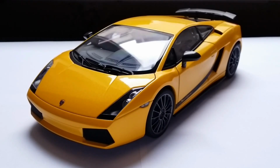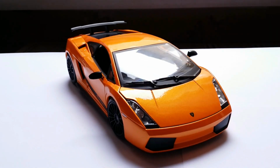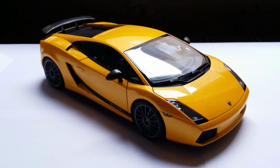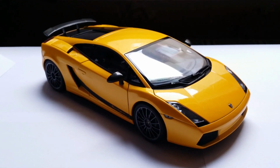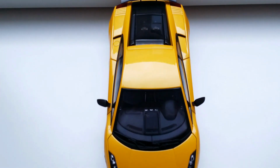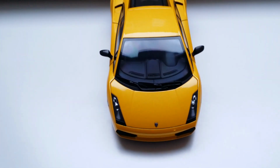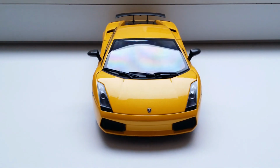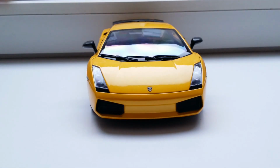Now, if you remember, about a year and a half ago, I also reviewed the 1/18 scale Lamborghini Gallardo Superleggera by Maisto. But now let's take a look at what additional features an AUTOart can give us over a Maisto. So, taking a look at the front of the Lamborghini Gallardo Superleggera, by the headlights you can clearly see that this is the first-gen Superleggera.